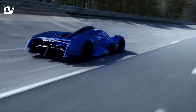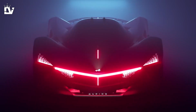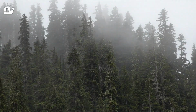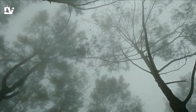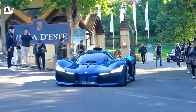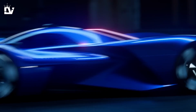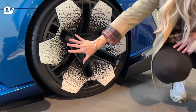Take the race-ready Alpine Alpenglow, for example. There's a reason this car's name sounds like a ski resort, because in the Alps, steam rises in the morning, marking the start of a new day. Inspired by this natural phenomenon, Alpine created the hydroelectric, steam-emitting Razor as the car of tomorrow. Dark blue lights flash when you start the engine, and the taillights glow blue as you drive. Even the rims are designed to resemble snowflakes.